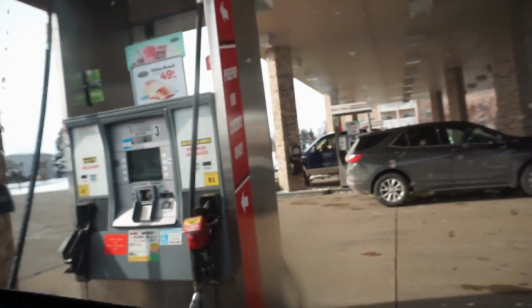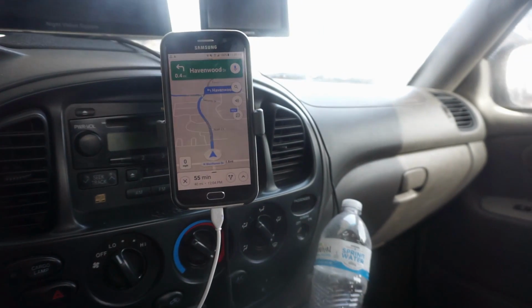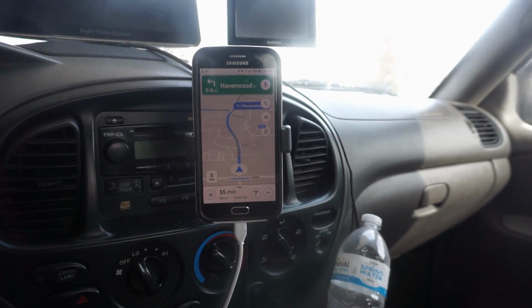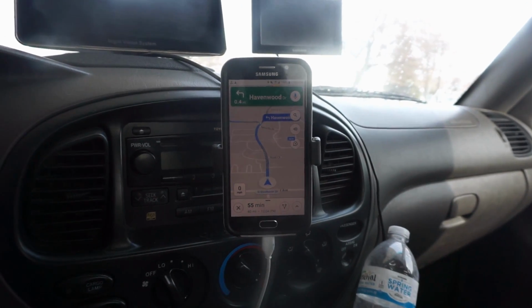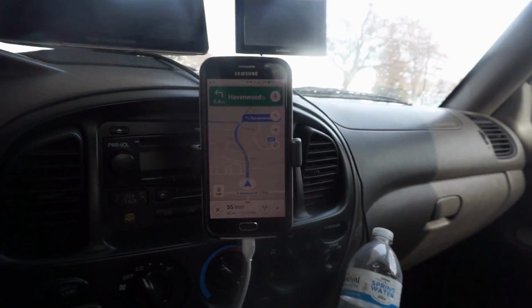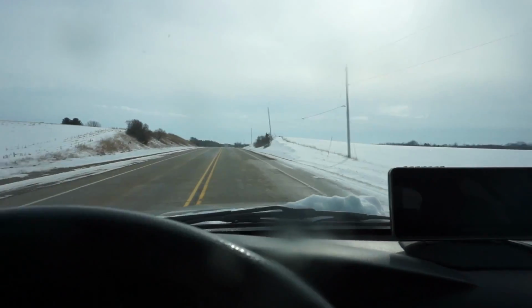Here at the gas station, filling up. We're about to head out. We've got 55 minutes on the clock here. Hopefully the bike is still there when I go, because it's pretty cheap, and you never know with people nowadays. They might sell it on you. So hopefully it's still there, and hopefully we can get it running. So stay tuned. Should be back in the truck in no time.